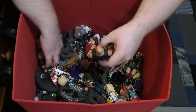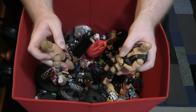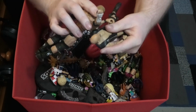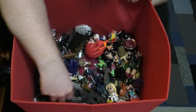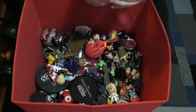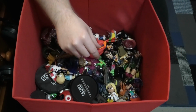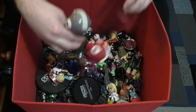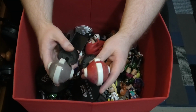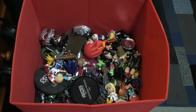Stone Cold and Triple H. Austin 3:16 says I just whipped your ass. Oh, Stoner. Ghost Shark with the boat from Pirates. Mega Man heads from Loot Crate. Oh shit, but it was so much fun. What happened?